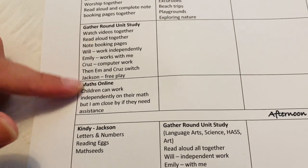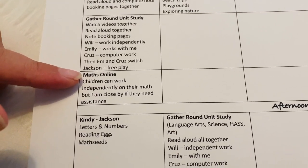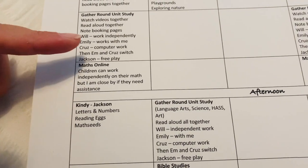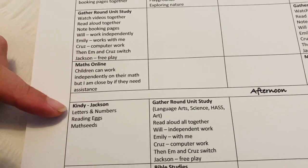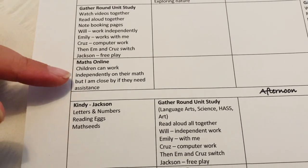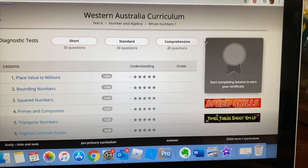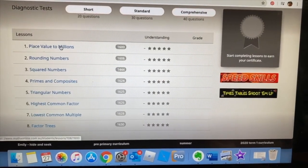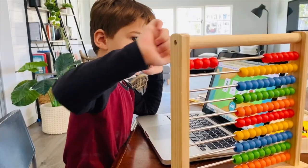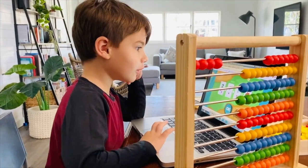Mostly between these two, we will have some kind of break where they'll have some free play and something to eat. If we have made it to lunchtime, we'll do maths after lunch, or we can do it in here before we hit the afternoon. So maths either done just before lunch, or we will do it afterwards. So maths online, the children are able to work independently, and I'm sitting with them and am there to help if they need anything. William pretty much can do it on his own, and I just sit between Emily and Cruz, the two younger children, and I can help them when they need it.